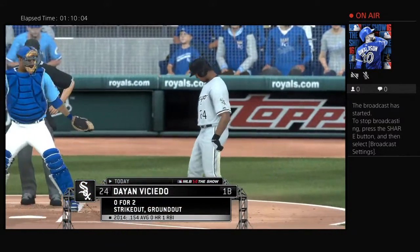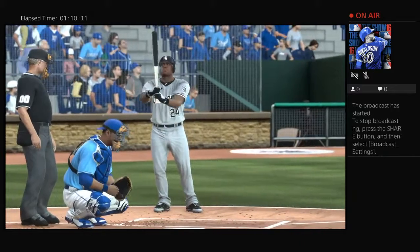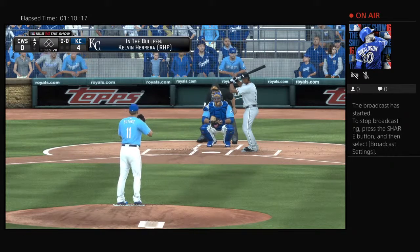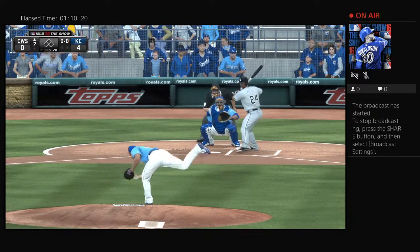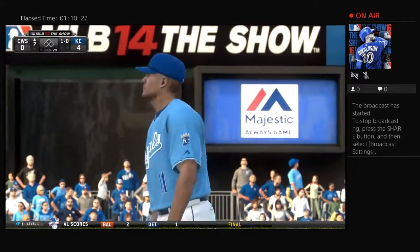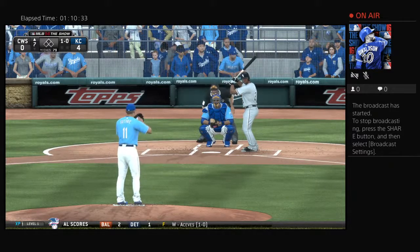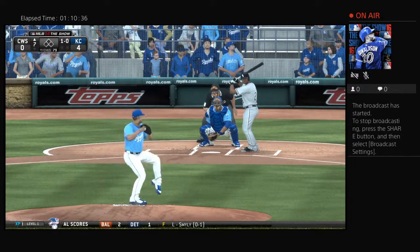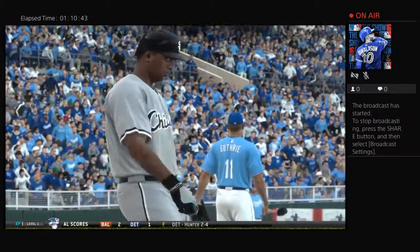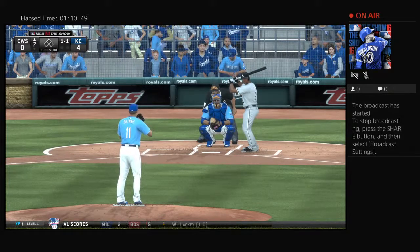Dayan Viciedo will try it again. He's grounded out and struck out in 2 trips. Here's the first offering. High and tight here to begin the inning. It's ball 1. Now a ball lined to the left side, but this is a foul ball. And now that Royals bullpen will get busy as we see both the southpaw and a right-hander get loose.